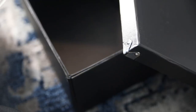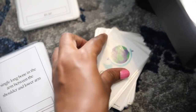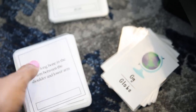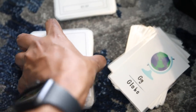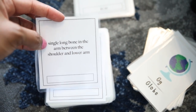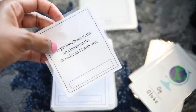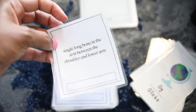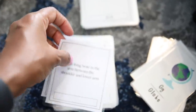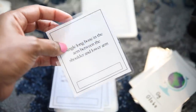So I'm working my way through these boxes here and pulling a lot of this stuff out. I'm really trying to figure out what I'm going to keep, what I'm going to give, and what I'm going to toss. So these, I spent so much time making these, you guys. These are little cards for matching the parts of the body and their function, and they took me forever to make, but I knew I would keep them for a long time.